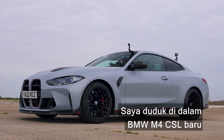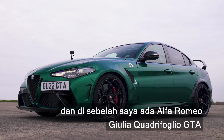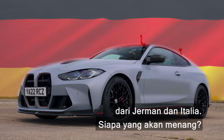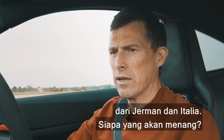So I'm sat in a new BMW M4 CSL, and next to me is an Alfa Romeo Giulia Quadrifoglio GTA, and we're going to have a drag race between these two lightweight specials, one from Germany, one from Italy. Which will win? I've also got a guest driver in the car. It's my old friend Yianni. How you doing, mate? You okay?